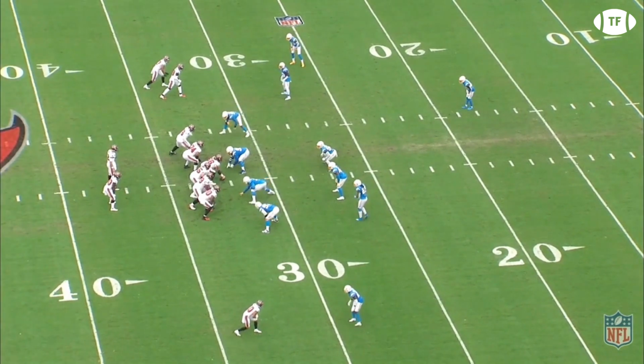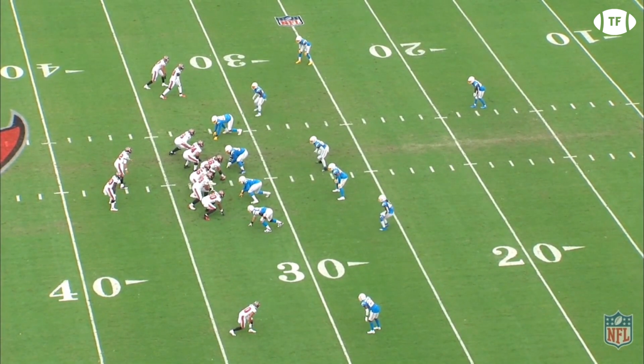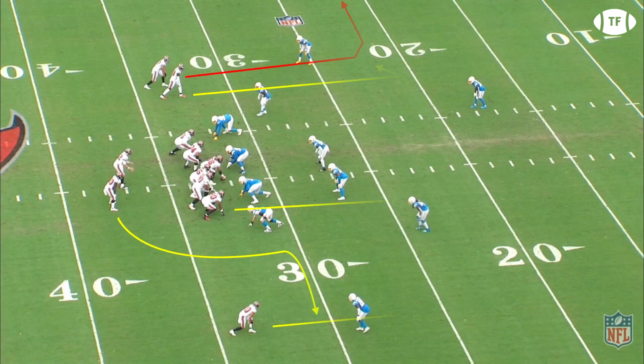More strong running by Ronald Jones and a quick find to Justin Watson allowed the Bucs to find themselves in Chargers territory. And this is where Brady's first and only real mistake of the game happens. The Bucs have a stack at the top of the screen running a curl out concept. The curl should hold the flat defender in the cover 3, allowing Brady to hit that out route before the deep 3rd defender can get to it.